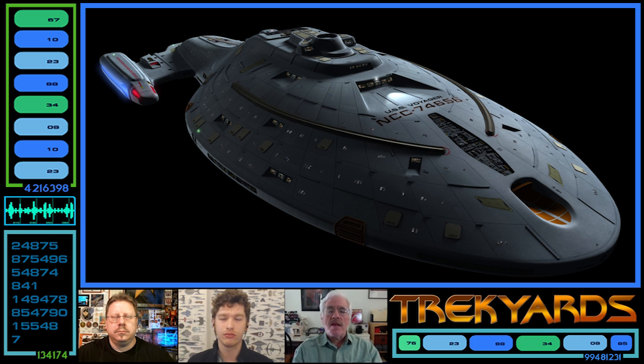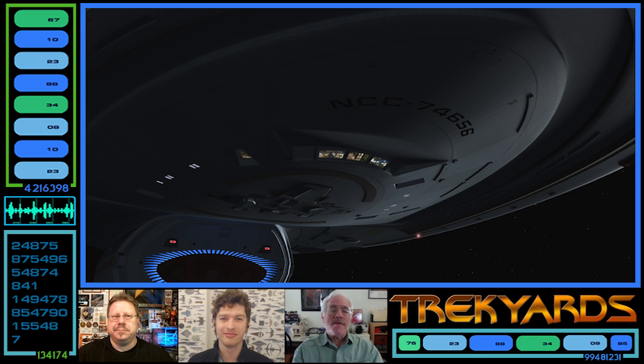I really wasn't thinking about it at the very beginning, but as the Voyager hull developed, there was this big blank spot on the bottom of the ship, and I figured, okay, let's come up with something that they might be able to build later.